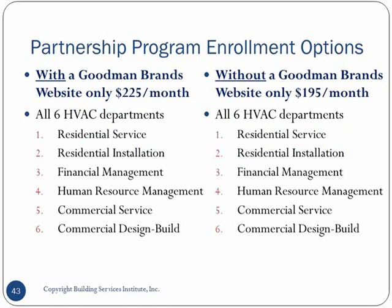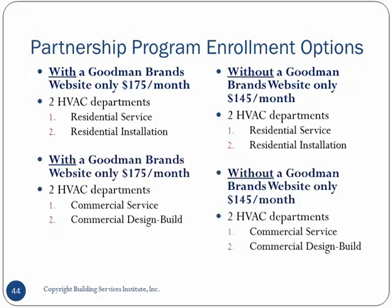Now, you can get a Goodman Brands website and all 6 HVAC departments. That's residential service, residential installation, financial management, human resource management, but also commercial service and commercial design build for $225 a month, or without a Goodman Brands website for $195 a month. Now, you can get 2 residential service and installation or commercial service and design build with a website for $175 a month, or without a website for $145 a month.